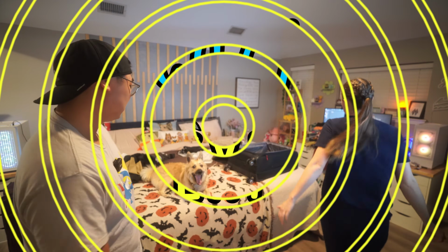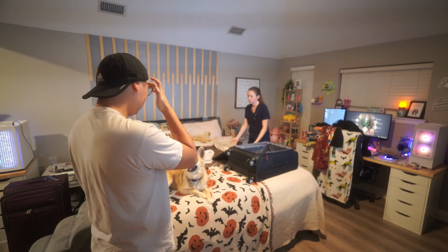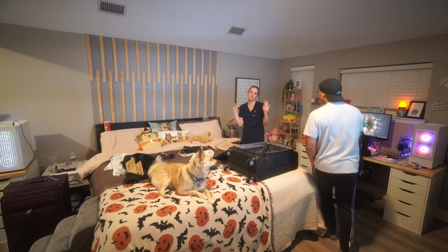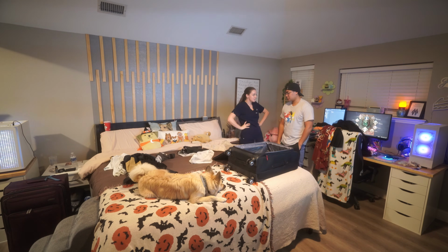Packing day! Woo! All right, we got all the packing cubes ready, because packing cubes just make packing so much easier. But yeah, let's get started.